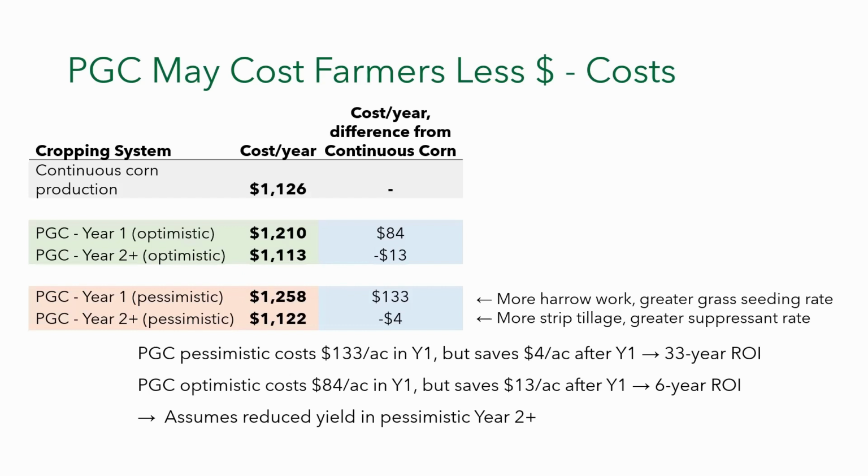We know that perennial ground cover may cost farmers less money in relation to standard business as usual corn. What we see is an upfront investment in the first year to get the ground cover established, and then we see cost savings. Under a pessimistic scenario, when we have more harrow work, for example, or a greater grass seeding rate, more strip tillage in the subsequent years after establishment, it takes a much longer time to return investment with a PGC investment. But within about 5 years, under optimistic scenarios and optimized systems, you begin to hit your ROI.